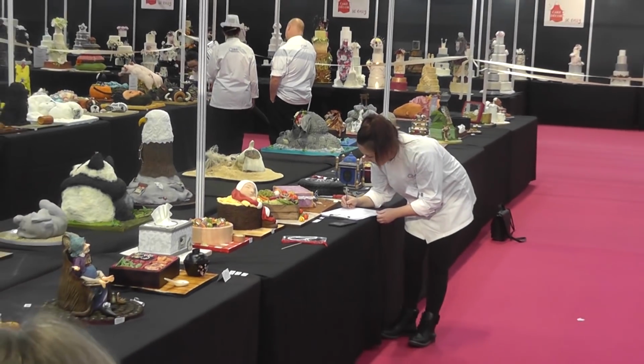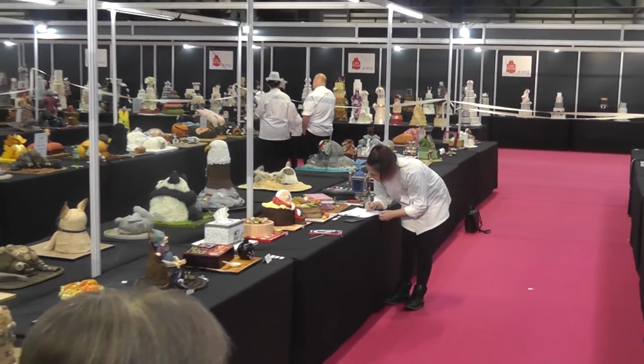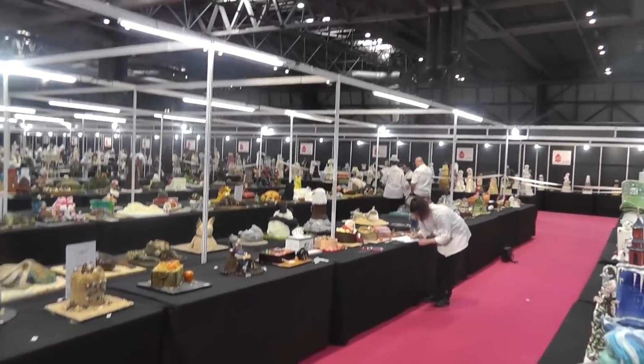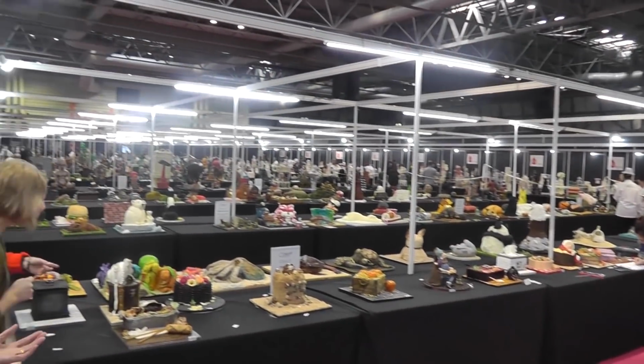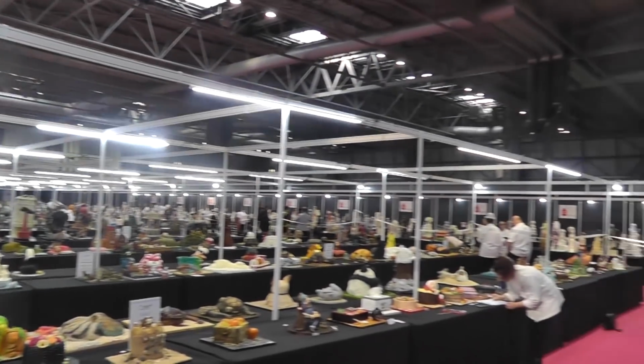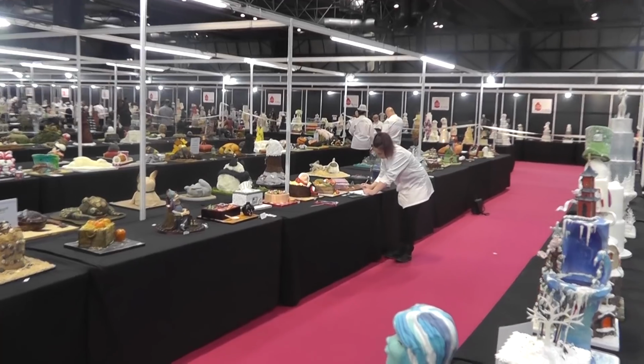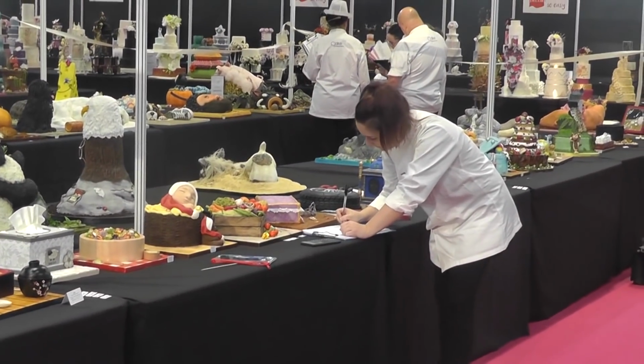So what was I looking for in my category? Firstly, I check it's to schedule. I check the board and cake is the right size and within its limits. I'm checking to see if any of the cakes look like they've been carved and make sure everything's edible, checking that supports haven't been used. After this, the judging of the piece is good to go.